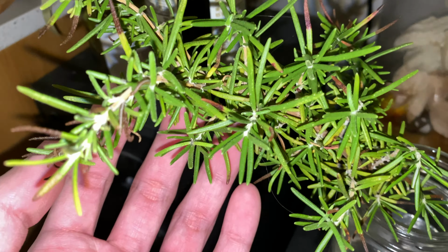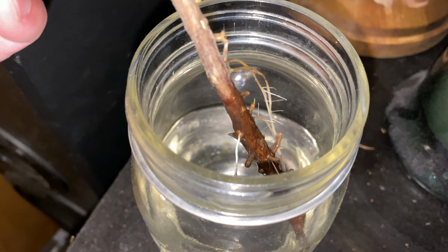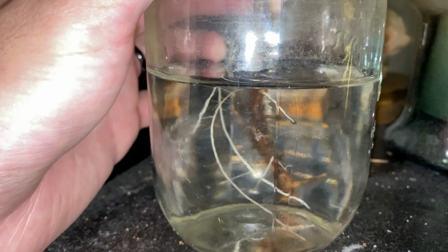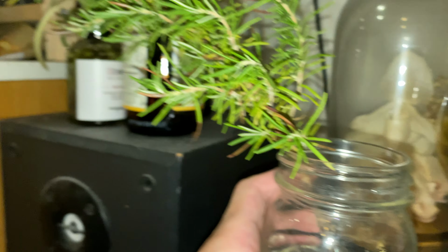I don't think I showed you this, but I broke a branch of rosemary a few weeks ago, and I put it in water, and it's actually rooting. You can see these roots forming from the stem. I'm actually quite surprised because roots only really form from the newer growth, not this older branch. Quite cool.